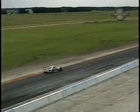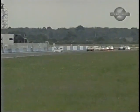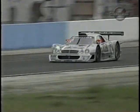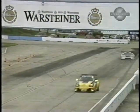And it looks like Bernd Schneider has been able to get around Greg Moore in the other Mercedes in the aftermath of that touch or near touch with Steve Soper. Well, I think that was a touch. Bernd Schneider has taken his car around Greg Moore. There you see Moore coming through the traffic. So Schneider's picked up a couple of positions. When we went to break, he was in 6th, now up to 4th position. Remember, he spun on the opening lap after some initial contact with Steve Soper.